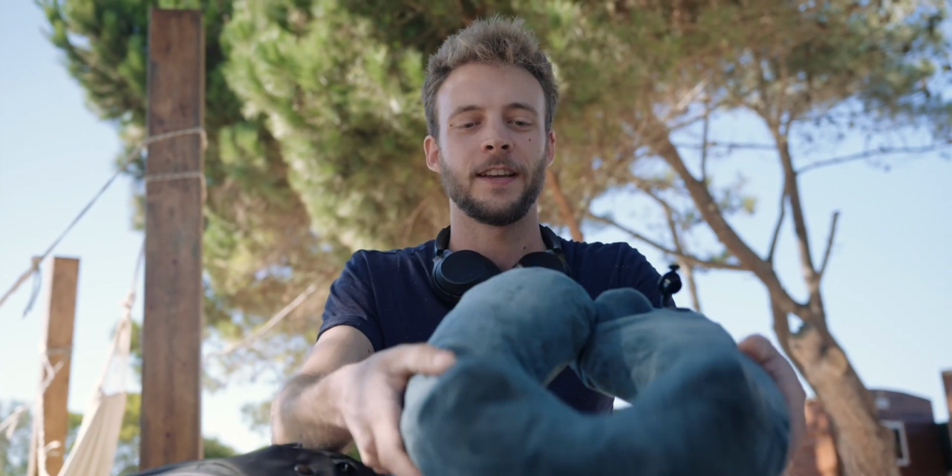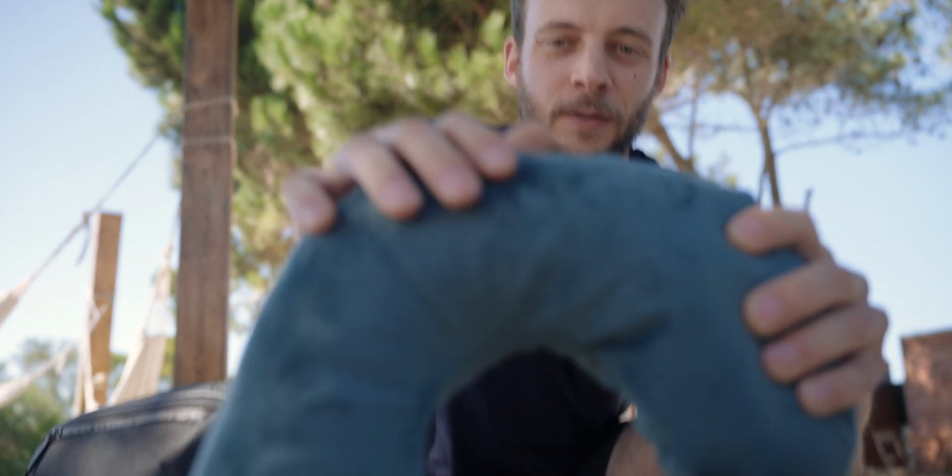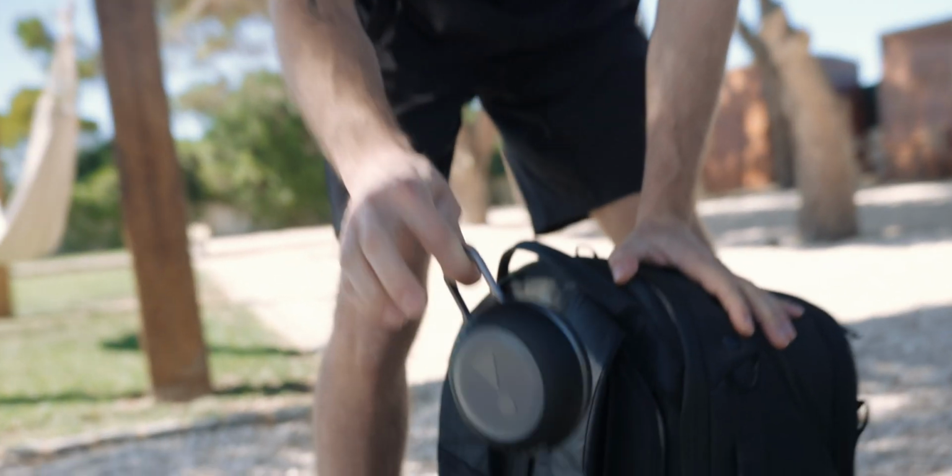So here we go. This is it. Took a little 10 seconds to inflate, and it's very comfortable. And it's silky smooth. Other side of the bag here, JBL clip. You never know when you need to start a party, so it's always nice to have a little Bluetooth speaker on you.